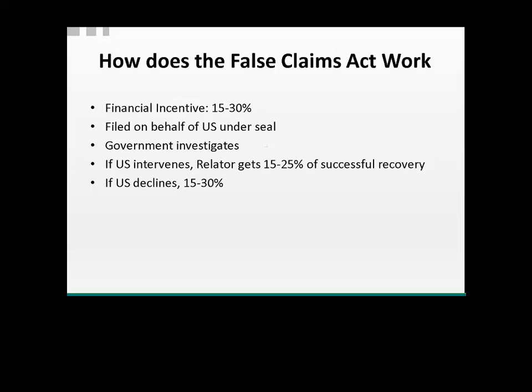While it's under seal, the government investigates the allegations and decides whether or not to intervene, meaning they will take over the case. During this period of time, the defendant may not even know that the case has been filed. If the government intervenes, it becomes the primary prosecutor, although the relator still has some input. And the relator receives between 15 and 25% of any recovery. If the government decides not to intervene, the relator can still go forward, and if successful, would receive between 25 and 30% of any recovery.